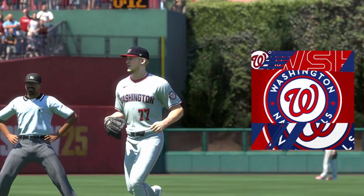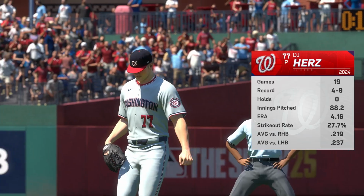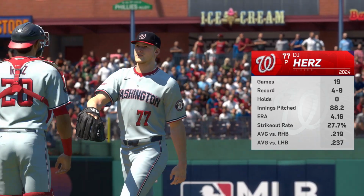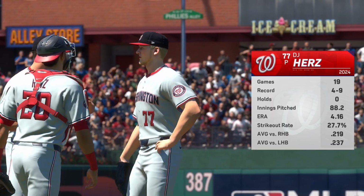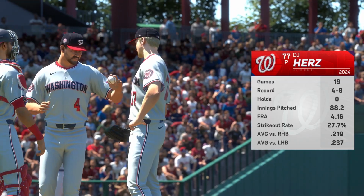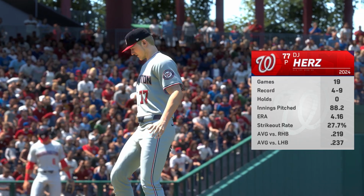Now pitching for the Nationals, a young arm coming on now out of the pen. Number 77, DJ Herz. Still pretty early in the ball game, so this bullpen has some work ahead of him. Best case scenario might be if he can come in here and get several quick outs, kind of bridge the gap that starter left for him.